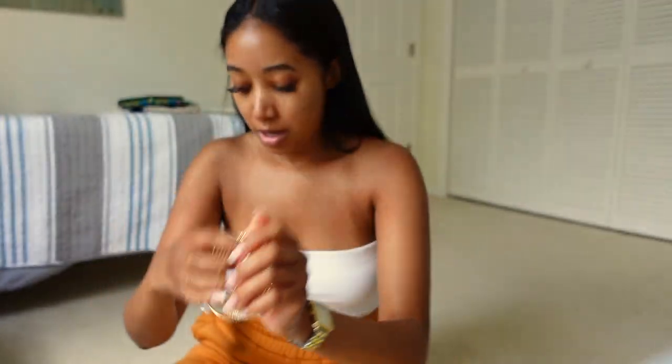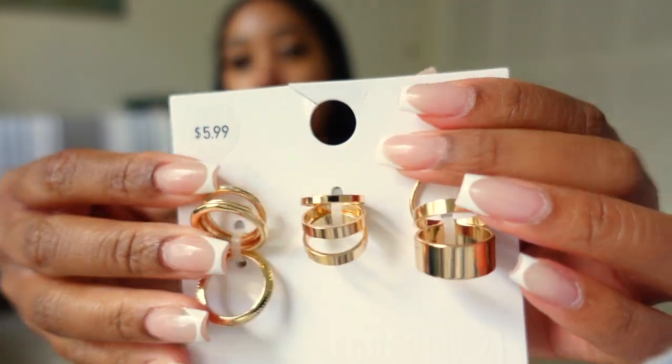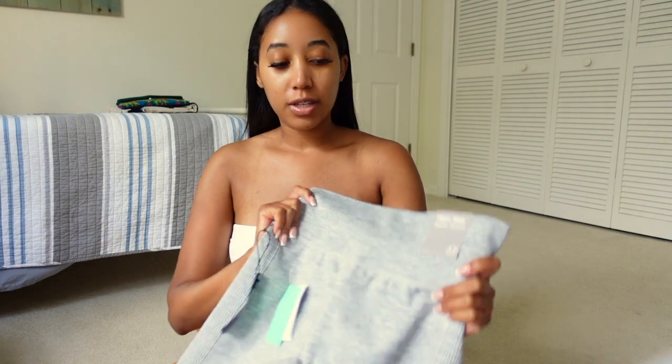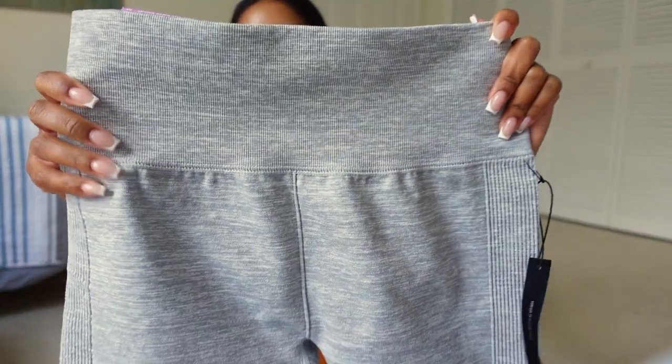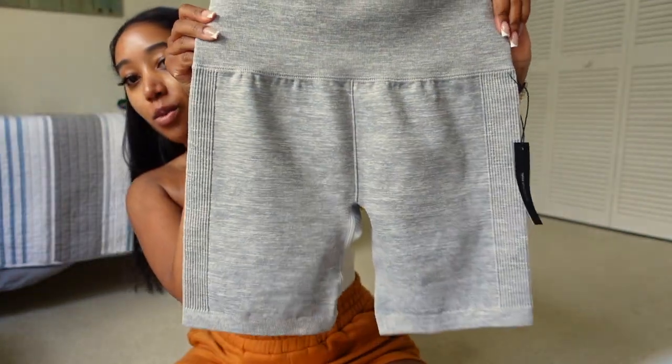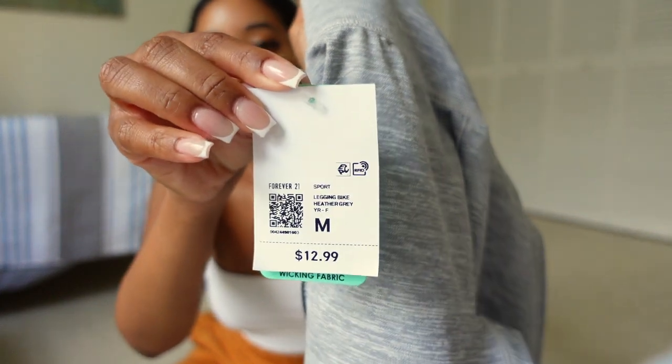And these were $7.99. And then I ended up just getting these rings. These were $5.99. And they're just plain rings, but like all different sizes. So then I got these high-rise biker shorts. And these were $12.99. I got them in a size medium.